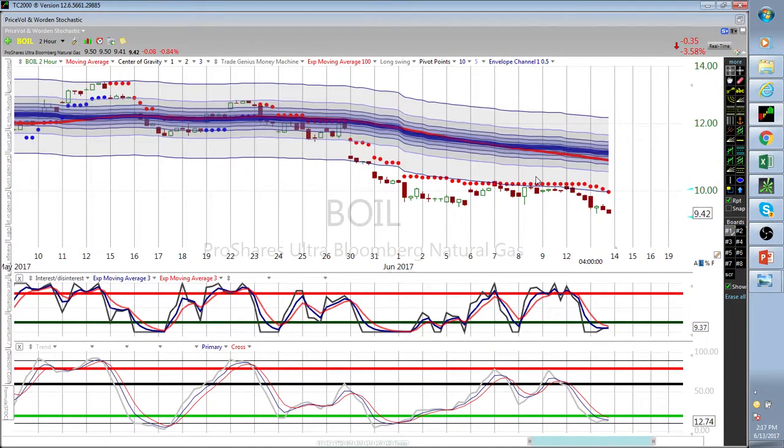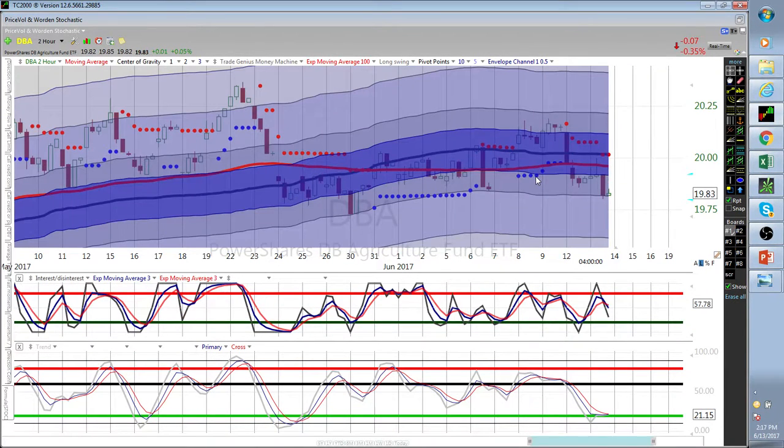Dollar is flat. Boil's getting boiled. DBA just took a little bit of a punch. Sometimes, with the crazy stuff they do with some of these ag stocks, because it's so illiquid, they can just move things around. But I'm waiting for it to get over 2020 so I can take some off the table, and then have it come down. I missed it just by a penny or two, where I'd have been loading again. And I'm doing it mechanically because I can't watch this all the time.